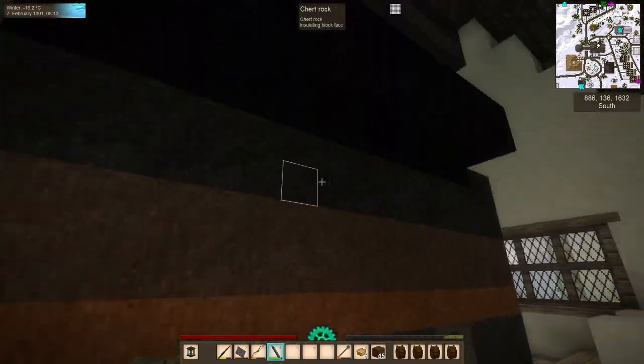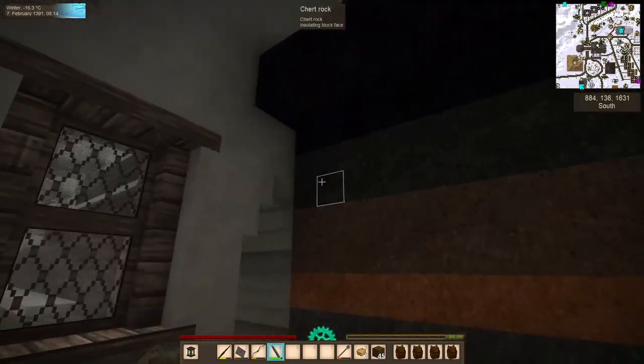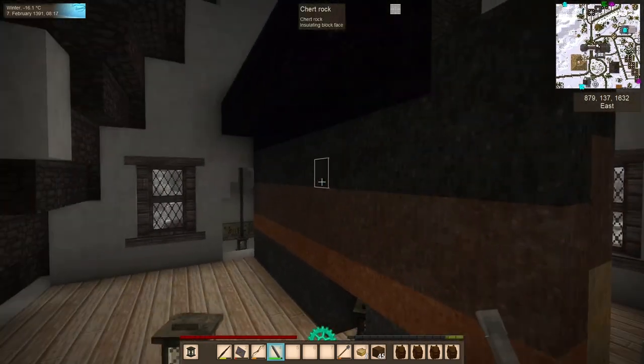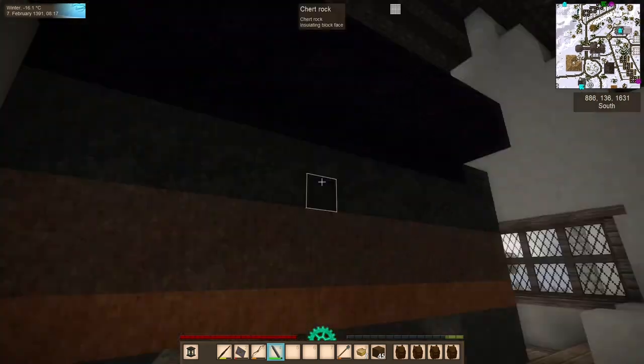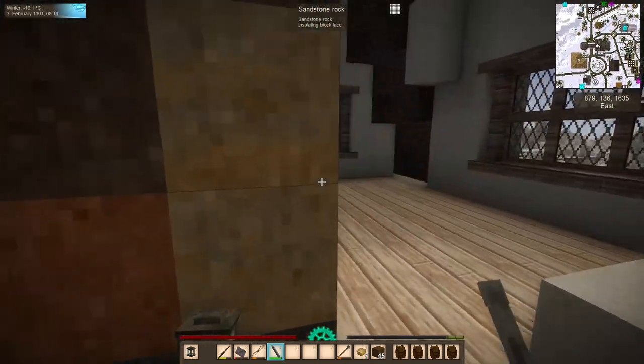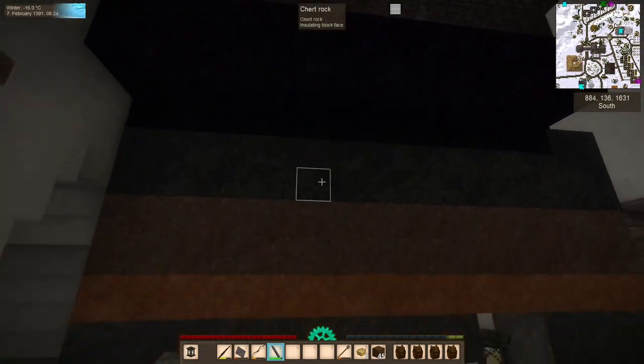Do you know what? I am not quite happy with this. I may have to rethink how we do the day and night rooms up here. And I might just, maybe just do the ceiling. Because this is kind of ugly, not gonna lie. I am not liking how this turned out. This looked much better in my head than in the game.